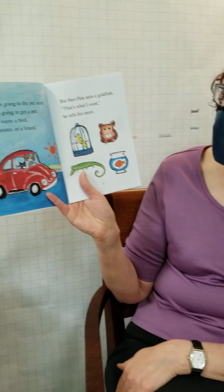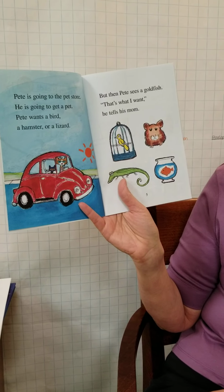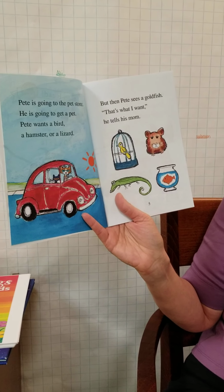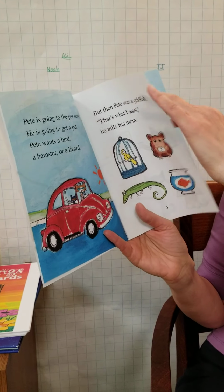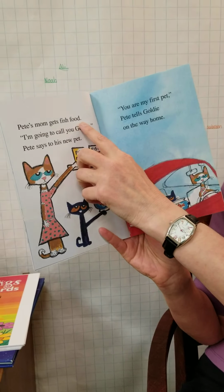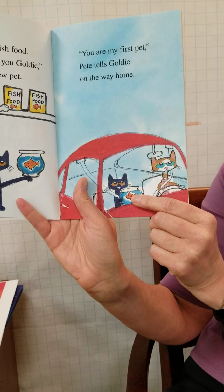Pete is going to the pet store. He is going to get a pet. Pete wants a pet, wants a bird, a hamster, or a lizard. But then Pete sees a goldfish. That is what I want, he tells his mom. Pete's mom gets fish food. I'm going to call you Goldie, Pete says to his new pet. And look right there. See what it says? It says fish food. You are my first pet, Pete tells Goldie on the way home. Look at how carefully he's holding that bowl.